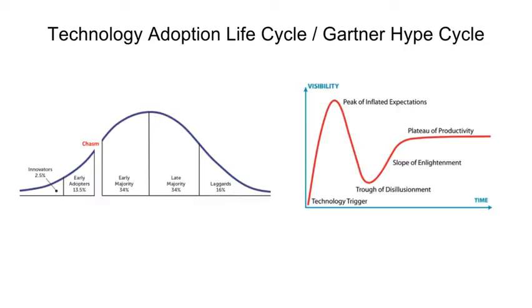There are two different ways you can look at technology adoption that can help you to understand how risky adopting or choosing a technology to learn is going to be. One of them is the technology adoption lifecycle curve, which is the one on the left, and it's taken from the book called Crossing the Chasm, and the other one is called the Gartner Hype Cycle. You can overlay these in your mind as both happening concurrently when a technology is being adopted.